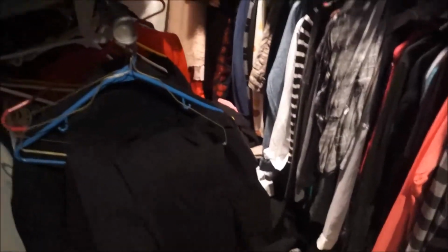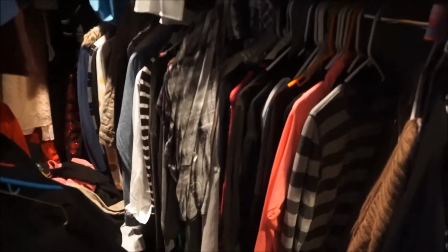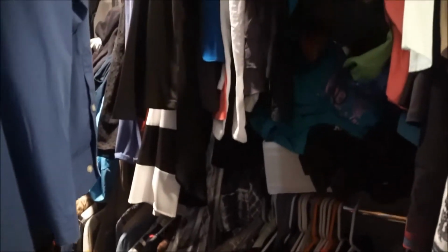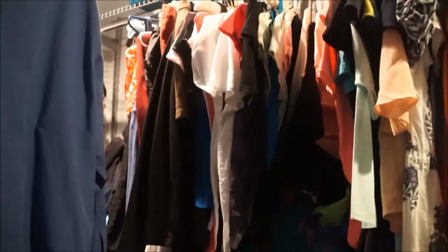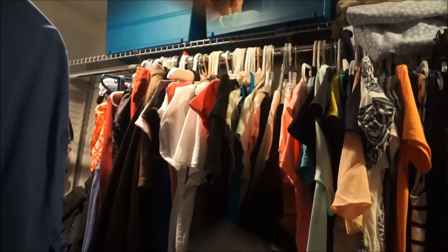Hopefully I can tackle this in a few hours and get it done, but I am overwhelmed by this and kind of nervous because this is going to be a lot of work, but hopefully I inspire you guys. So let's get it. As stated, I really needed to purge and declutter my master closet.